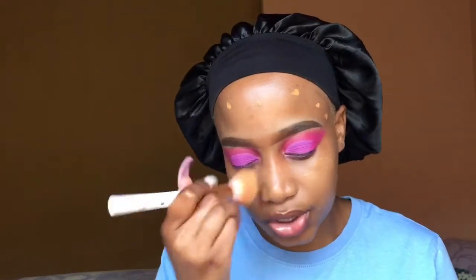So when I finally got to town, I tried the tester. They tested it on me, and I was like, okay, I think Nutmeg is the one for me. And guys, you know what? Usually people, when they DM me on Instagram, they're always like, can you please tell me which shade to use for myself? But obviously I don't know you, so I cannot tell you which shade to use. But I always tell people to ask for help from those ladies that work at the makeup section at Clicks, you know, because there are ladies that work there. Ask them which shade you should get, and also try the shades.